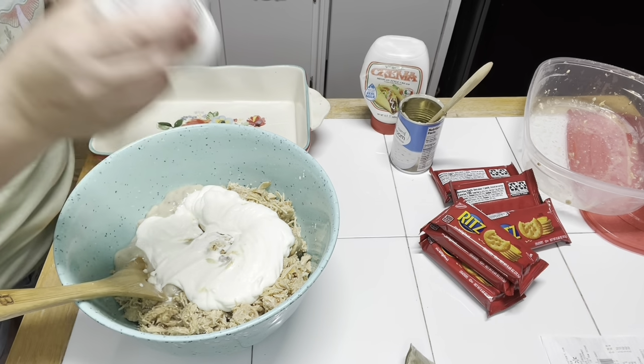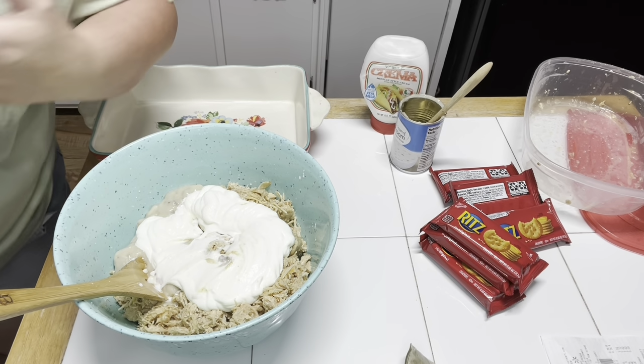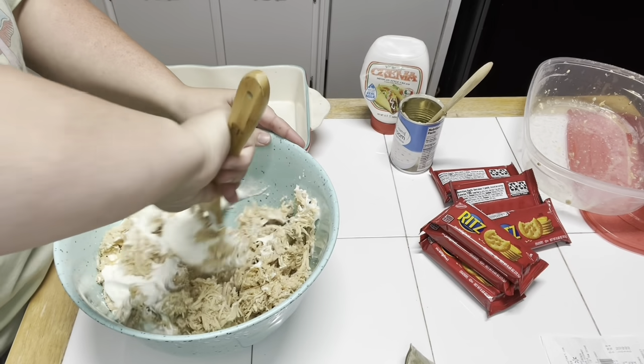So Dusty's going to say, "Where's the salt?" And if I do that much salt, I can actually say I put salt in it. I don't like a lot of salt, but he does. So, just gonna mix this up real good.